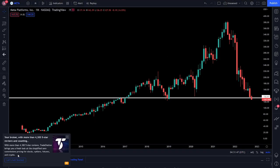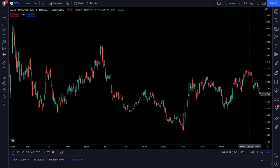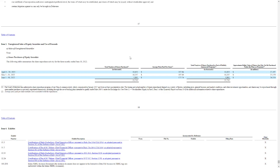Facebook is currently trading for 127. All right, so that's some context. No wonder they're burning through a ton of cash. They just spent, 25 million shares. I wish it showed a price, this times that, but whatever, 25 million times 200 or 190 on a stock that is now 130, and it's their own stock, which is even worse.